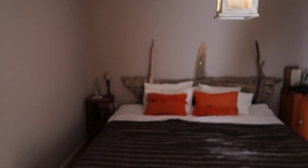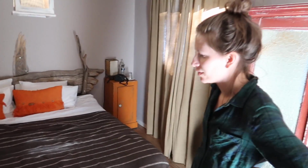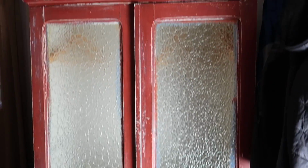Yeah, and they left us bottled water. They did, on each side of the bed. There's one there, and then there's one right there. So I'm really happy here, and well, we also have storage, but we're not really the kind to unpack and organize for a few days. So why don't we show you the bathroom next?